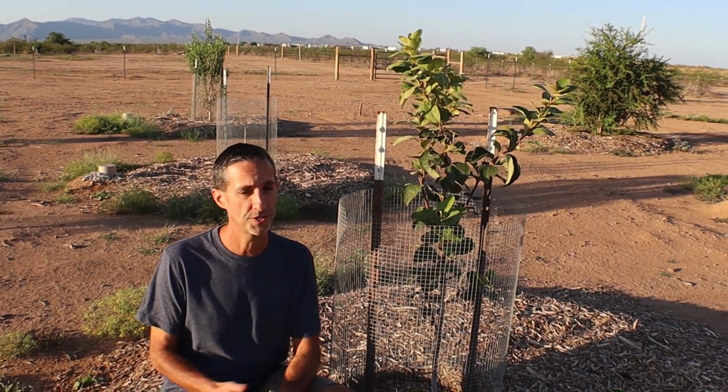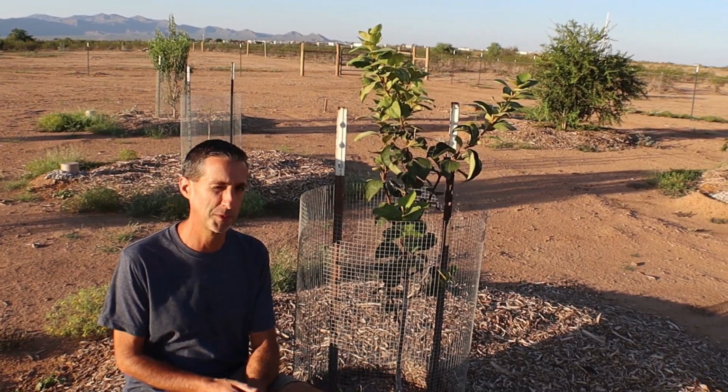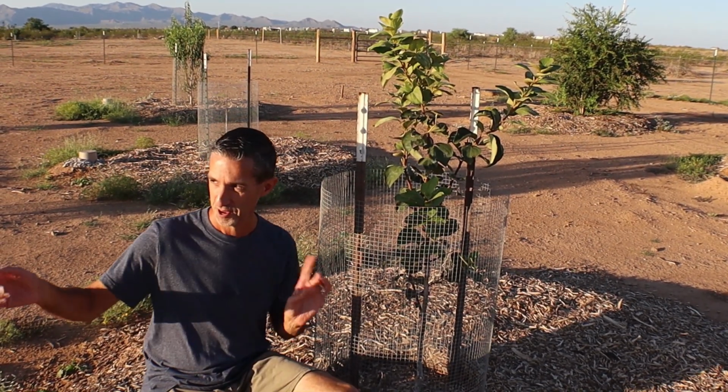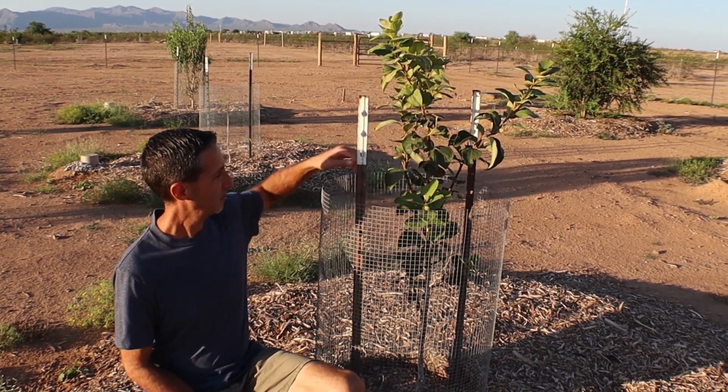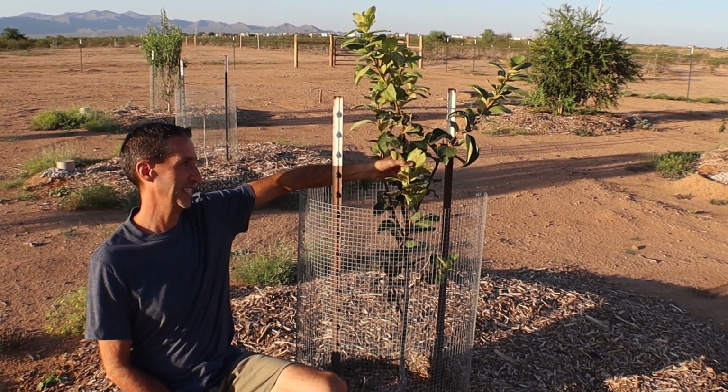One tree we get questions on from time to time are persimmons. This right here, I can't remember whether it's our fuyu or our chocolate persimmon. They're both doing really good, but we actually have a small fruit on this particular tree right here.